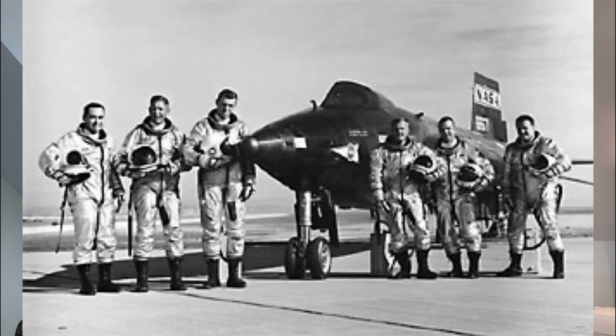And while the X-15's active life was relatively short-lived, ending in just 1968, its legacy continues. The lessons learned from the X-15 program can be seen in every spacecraft that followed, from the Space Shuttle to today's SpaceX Starship. The X-15, a symbol of human achievement, courage, and a relentless pursuit of knowledge. It remains a powerful reminder of what we can achieve when we dare to explore and dare to dream.